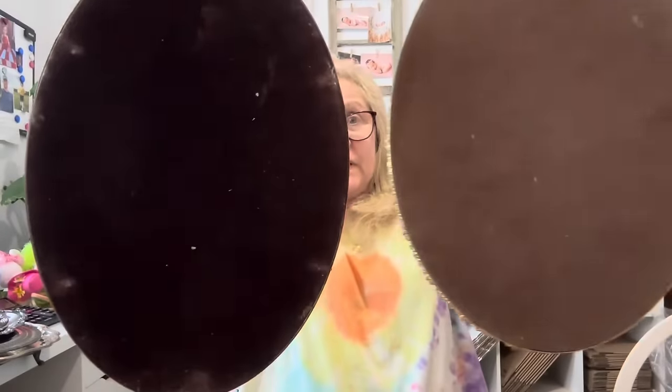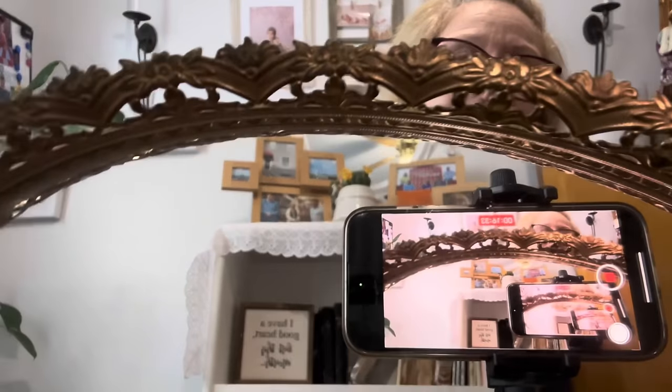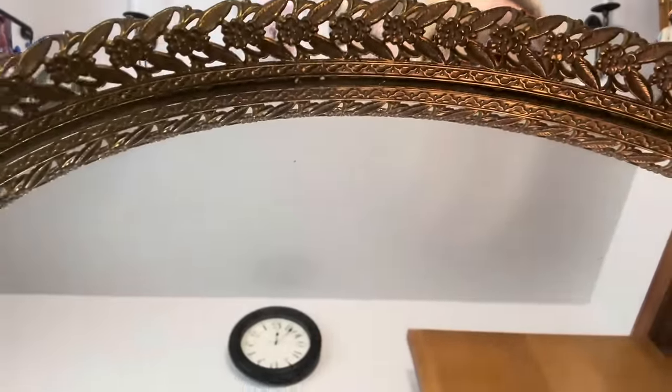mirrored vanity trays. They're in fabulous condition. Slightly different pattern. There's the pattern on that one, and then this is the pattern on this one. And boy, I got some beautiful trays. Now, the man, I believe, was a golfer, and these all have his name on them. But who cares? They're gorgeous.